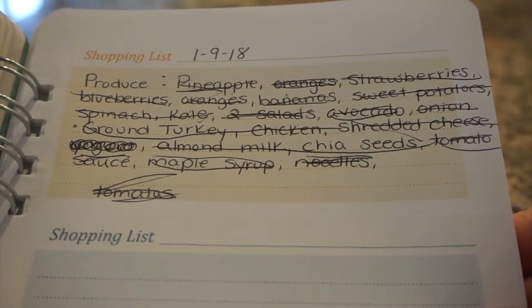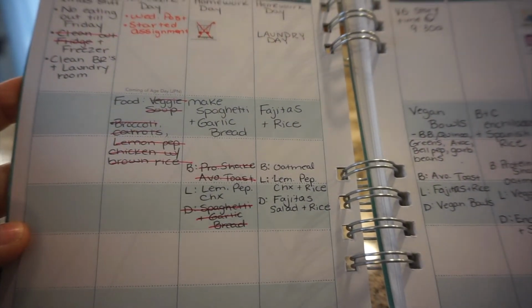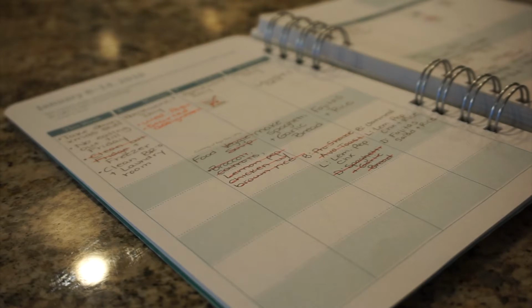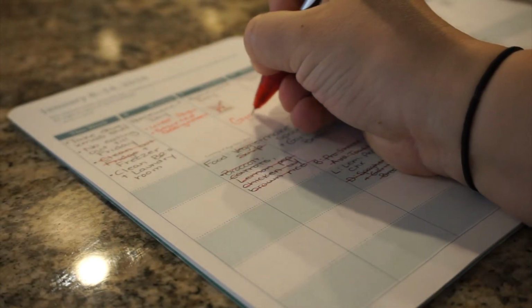And then I just write it in this little shopping list area that I have in my planner. And then I go in and I write down BLD. So I don't do the ingredients part on my planner. I just write down a brief thing of what it is that day for breakfast, lunch, or dinner, and then I write down if I need to make anything that day.